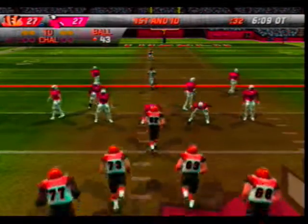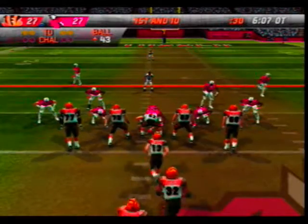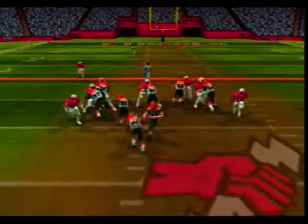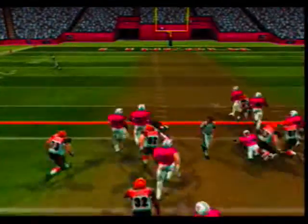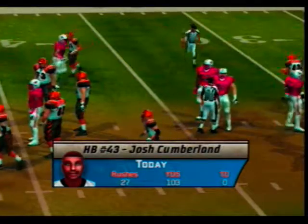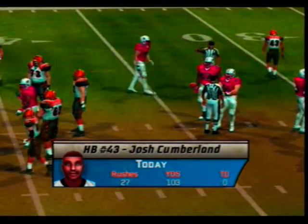So they have first and 10 here on the 43-yard line. One of us will make a play. They line up in the I formation. Hand it off to the back. This one will be spotted at the 33. He makes his fifth stop of the game on that play. 9-yard gain.